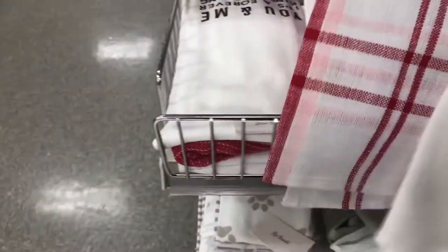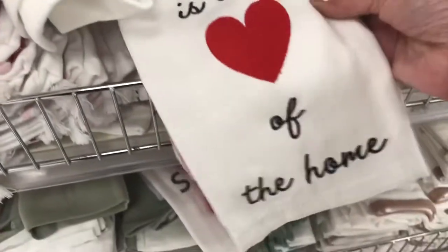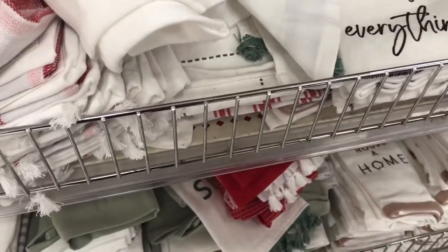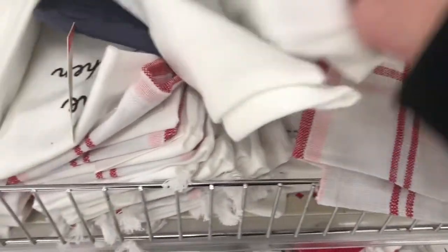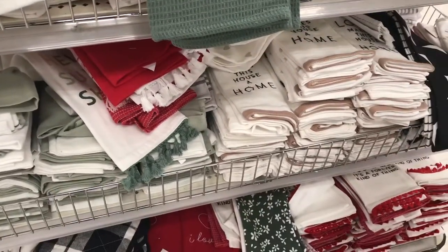Well, this one right here is just blank. So this one has two towels. And let's see over here. Here it is. The kitchen is the heart of the home, and it comes with two towels as well. So yeah, they have a whole bunch of towels in here. Wow. Let's see what this green one is. It's just green. One is green and one is white. Oh, it looks like it says something. I don't know. Anyway, let's go see what else we can find.